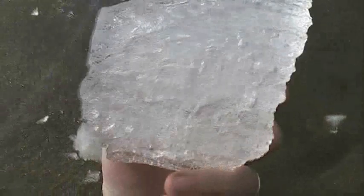Stepping on the ice is fun though. Surprising how thick that still is. It's just lost a lot of density, I suppose. I've never really been out at a lake when it's been in this sort of condition. It's kind of cool.